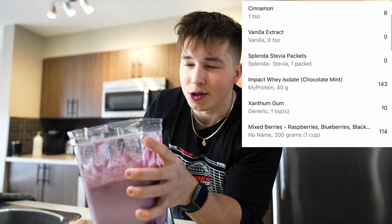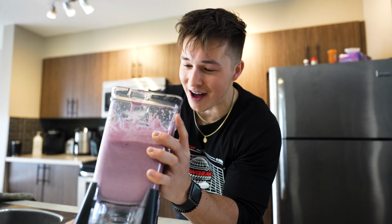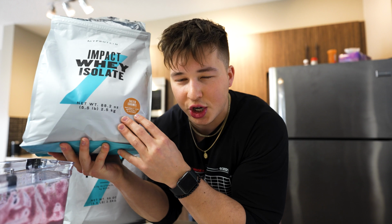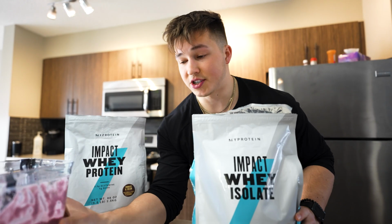I detailed it in like 2 videos ago, so I'm not going to go over it, but this is absolutely essential in my diet. I have this every single day. It doesn't matter if I'm cutting or bulking, because I just love this, especially if you get a good protein. You don't have to have what I have, but salted caramel, if you like that caramel texture, or like that chocolate bar, caramel or whatever, that's one of my favorites. This will be absolutely fire in this mixture right here.